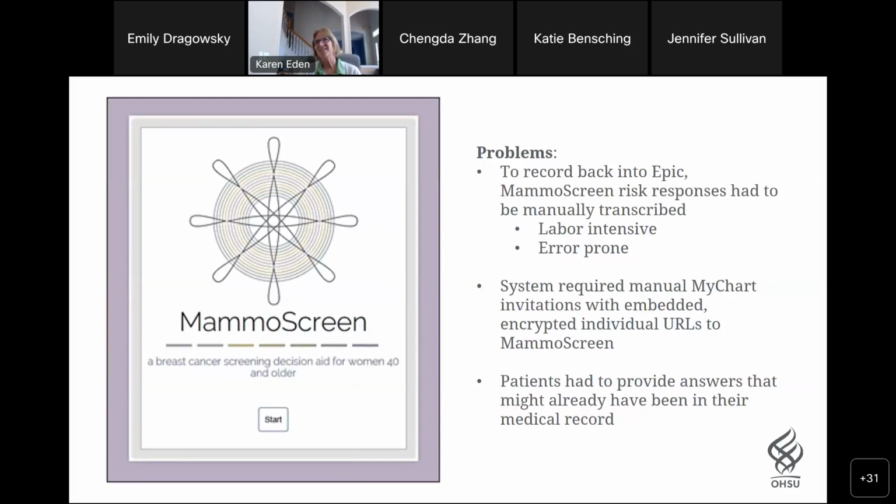But we also learned there were some challenges. In order to put information back into EPIC, we had to manually put this information back in, and that could be error prone. It was labor intensive. Also, the system required us to send manual MyChart messages that had embedded in them an encrypted MRN so that we could match the MammoScreen report back to the correct patient. And then finally, the patients had to answer questions that might already be in the medical chart. So with all of this in mind, we designed our new study.